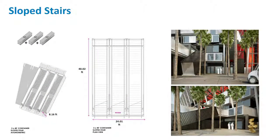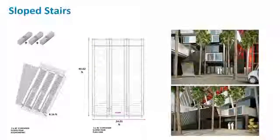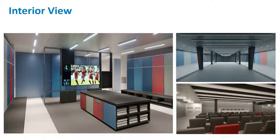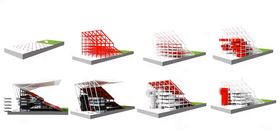The sloped stairs, 3 containers. So we're all talking about only containers. So I'll show you a video which will really describe what we are talking about.